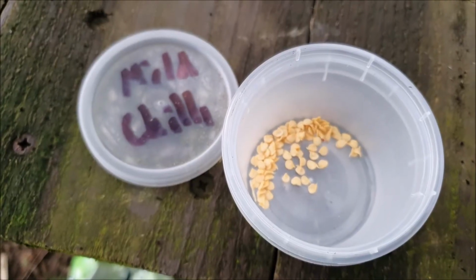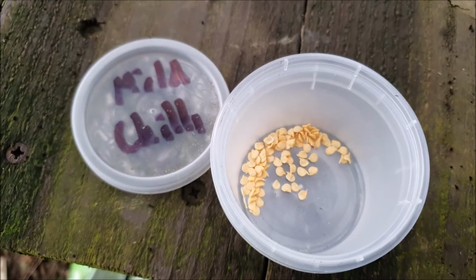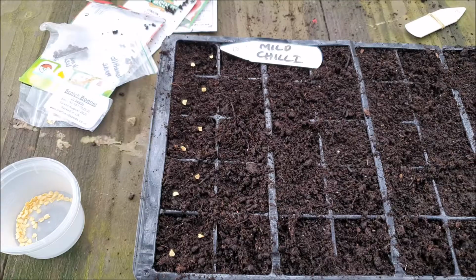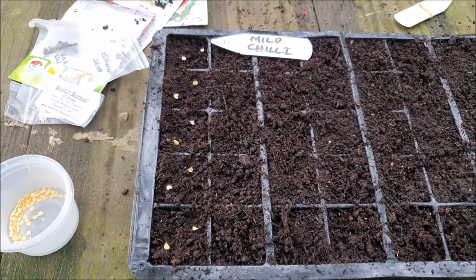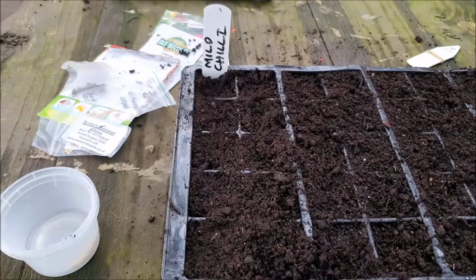First of all, I've got some mild chilli, and they're from seeds that I've harvested from real chillies. So I'm going to give them a go. So mild chillies first. So I've put 2 in each little compartment, just because at this time of the year they're not so likely to germinate. And what I'm going to do now is just pop them underneath the soil and then cover them up.